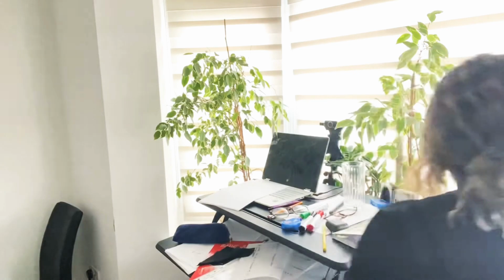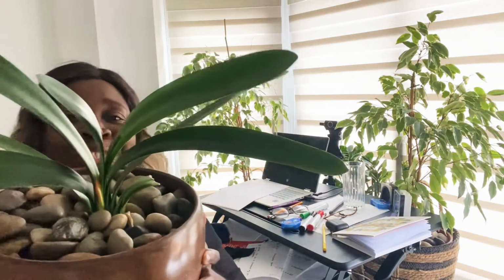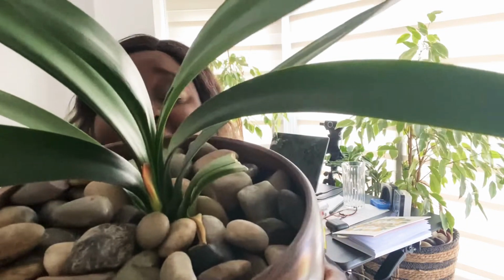So yeah, I have those. I have my ZZ, which is hiding somewhere at the back there. Those are the plants I have there, and there's one called bush lily. I'm going to show you now. I only just found out that the name of this plant is bush lily, and it's the first time I'm actually seeing something like a flower coming out of it. Can you see? It looks like a flower coming out.